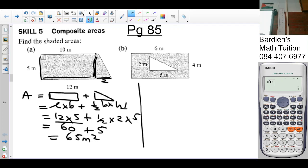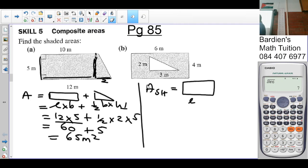Okay, so the area of the shaded region would be 2 times 8. So what we have here is two shapes, as you can see. We have a rectangle. Do you think it's plus the triangle? No, it's minus the triangle. Can you see that before? So the area of the shaded region is going to be the rectangle minus the triangle.